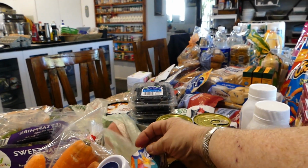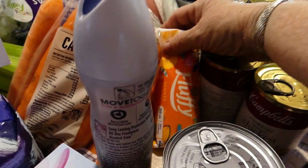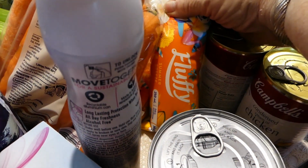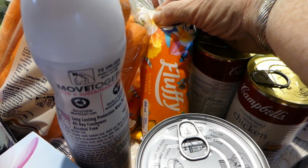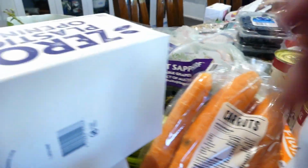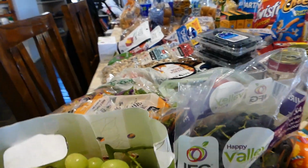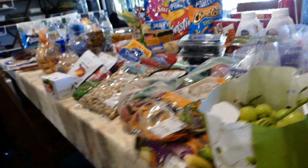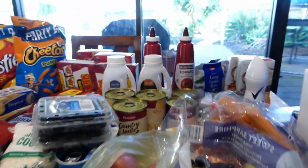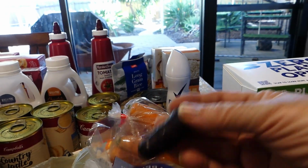Then I've got the fluffy concentrate, fresh carrots, celery, grapes, 2 lots of grapes. I do like these ones. Excuse me.